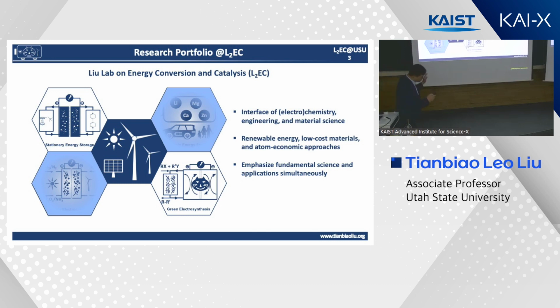So basically, for all this work, we have taken two approaches. We consider fundamental science and practical applications together. That's my mindset, and I have been interacting with both sides in my career, so I always consider both sides. On the power and fuel side, we always emphasize how we use renewable energy and low cost raw materials to do research, to do science. Our research is at the interface, and when you do research at the interface, somehow it's easier to find good ideas to pursue. Okay.